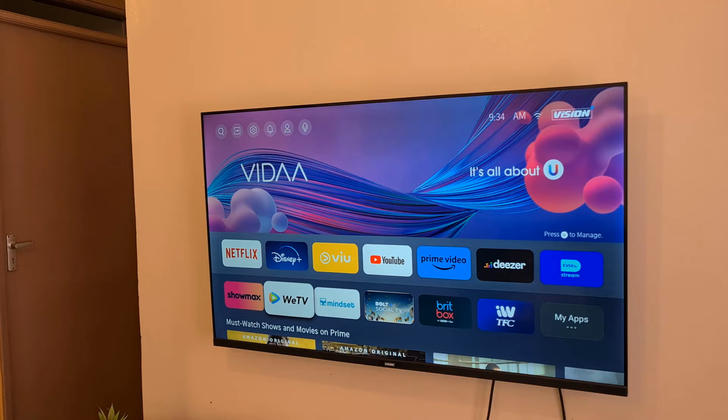But for the price, this TV is very competitively priced. You do get value for money, and if you have more money to spend, I definitely recommend going for the more expensive TVs, because they'll offer you better performance and better features. But if you're on a budget, 40,000 is quite reasonable to spend in 2024 and beyond for a 50-inch TV here in Kenya.